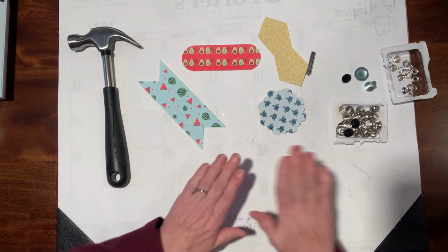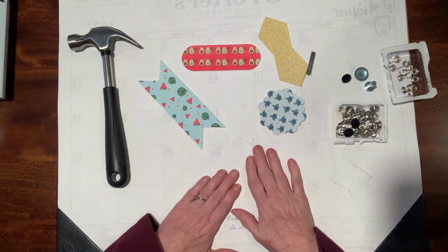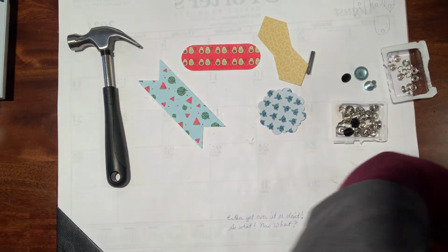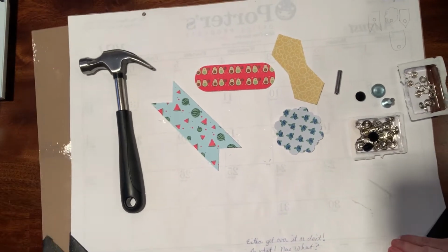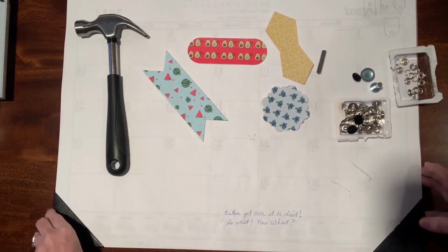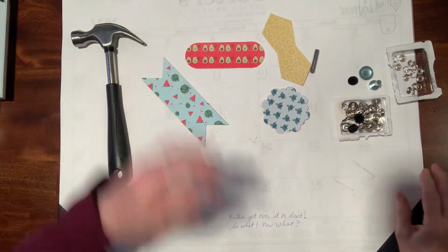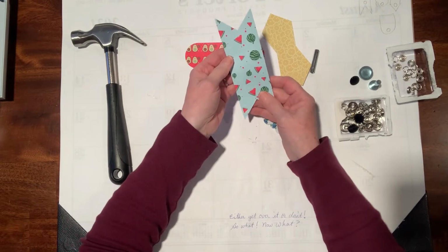I have, of course, down my paper mat so that it'll protect my table. And in fact, because we'll be doing some hammering and snapping, I'm going to get my spare one, and I'm just going to slide that under there too, just to give some extra protection to my table. Okay, so let's start with our watermelons.